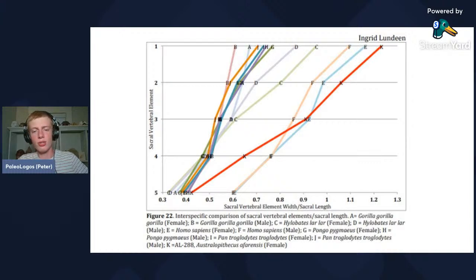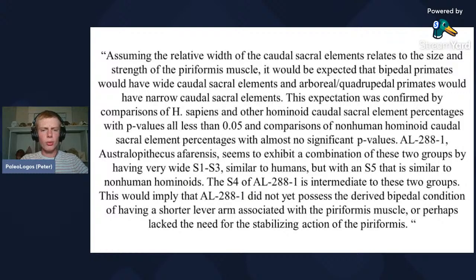And then what you see is that Lucy actually kind of bridges that, right? So when we go down to her fifth sacral element, it kind of begins right around the same position as all of the other vertebral elements, the fifth vertebral elements from all of those other arboreal apes. But then as we get higher into the sacrum, the vertebral elements begin to look more like that of Homo in terms of this index, and they begin to line up more with Homo sapiens, which is interesting. So the top of the sacrum tends to look more like Homo, and as we go down to the bottom, it begins to look more like that of arboreal apes. And they wrote about this in their paper.